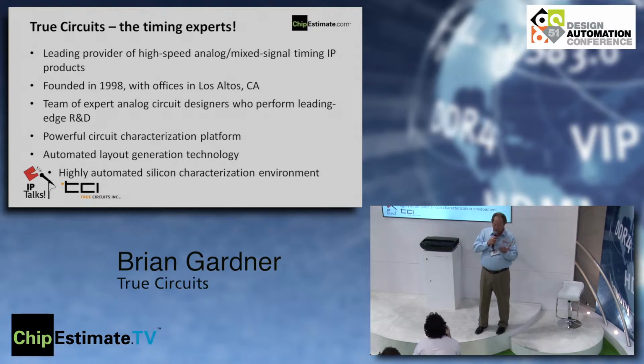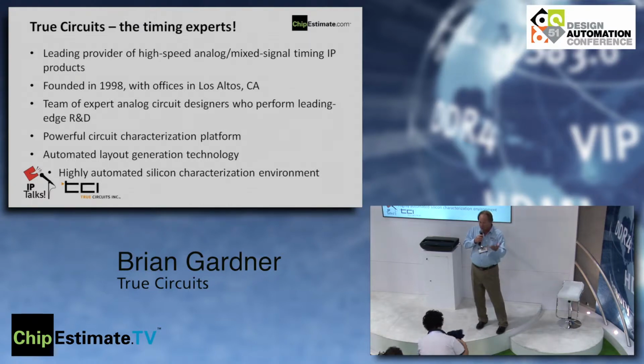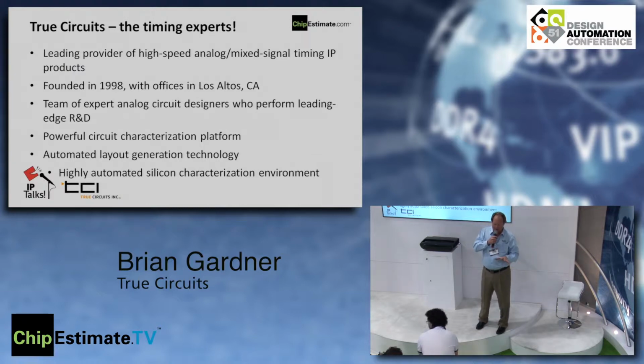Most people, probably all people, now have to approach the DDR problem as a custom layout problem, because you're running 32, 64, 72 bits, up to 3.2 gig, with all kinds of matching and delays. So if you approach it as a custom analog job, it's going to take a lot of people a long time to build it. And once you build it, you're not going to want to change it.